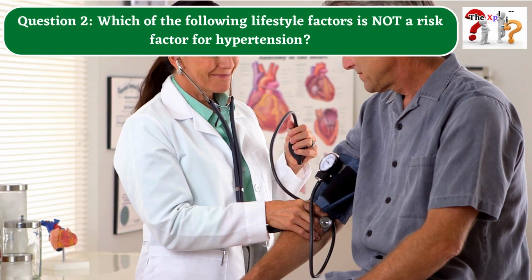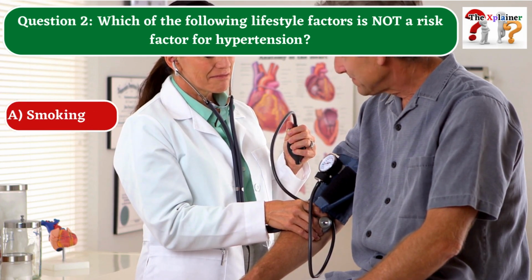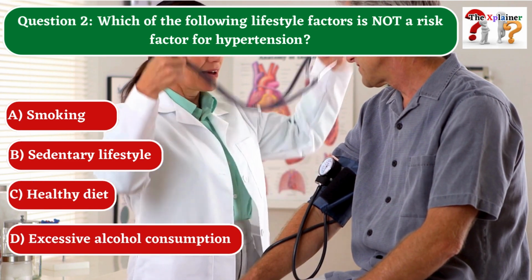Question 2. Which of the following lifestyle factors is not a risk factor for hypertension? A. Smoking. B. Sedentary lifestyle. C. Healthy diet. D. Excessive alcohol consumption.